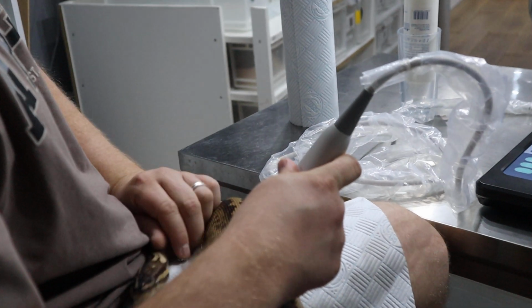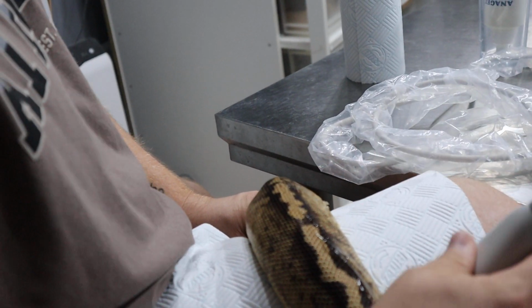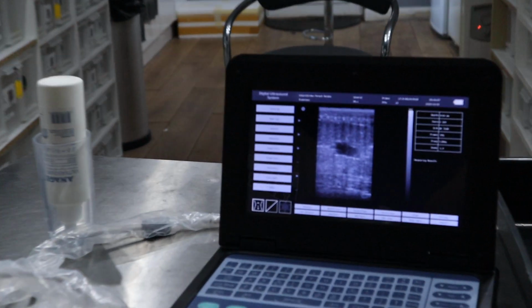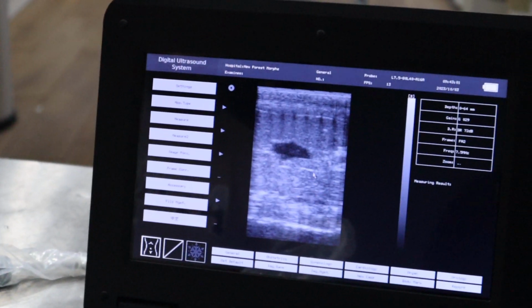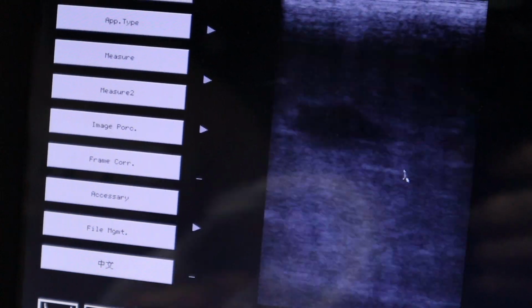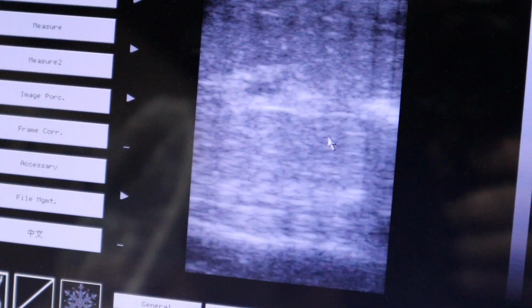So just talk us through your process for ultrasounding, Jared. So the first thing I try to do, well, obviously you've got the gel. The first thing I try to do is find the gallbladder. Let's see if we can find it. Have you found the gallbladder? Yes, the gallbladder's down here. See that dark mark on the screen? Oh yes, it's like an oblong shape. Yeah, that's the gallbladder. And behind that I can see almost like some internal organs and some eggs behind that. We then follow it down.